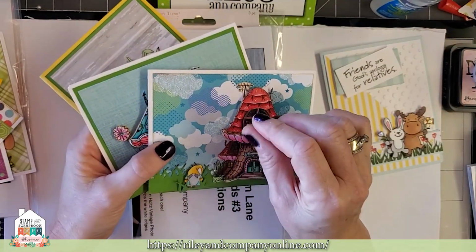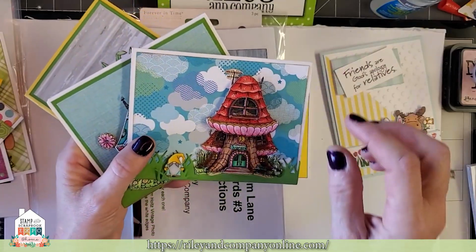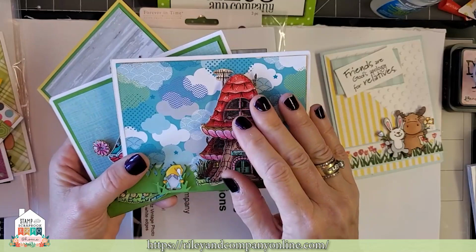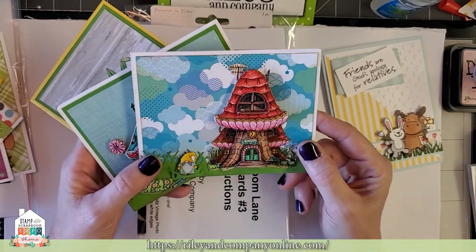The stamps and dies, again, are not included in your kit. Don't scream at me. These are card kits, okay? This is a library. All the pieces are already colored. I hear from so many people, oh, I can't color like that. Yes, you can. Just follow along.